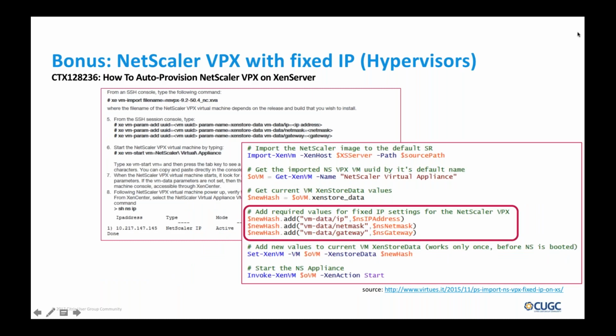So in this case, when the NetScaler VPX first boots, it checks the extended settings on XenServer for the VM. If an IP address is specified, then that will be the NetScaler IP address that it's going to use. And I do realize that not everyone works with XenServer.